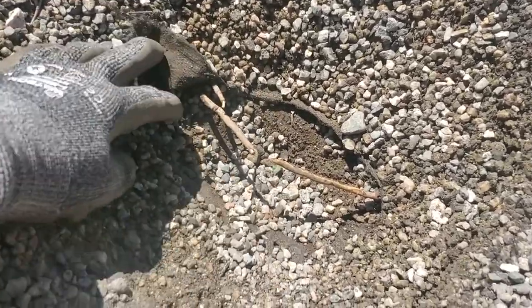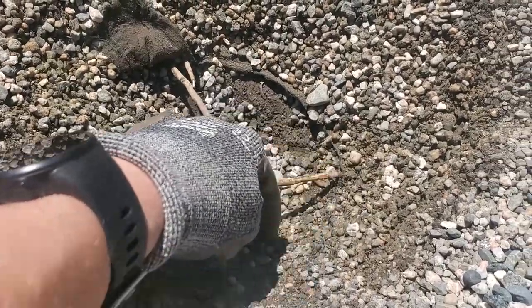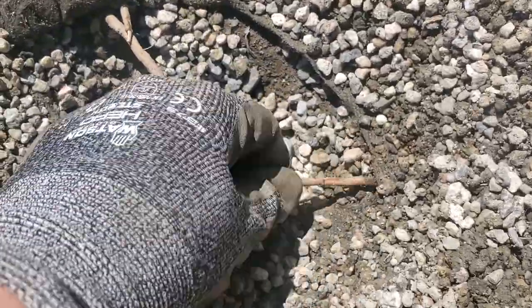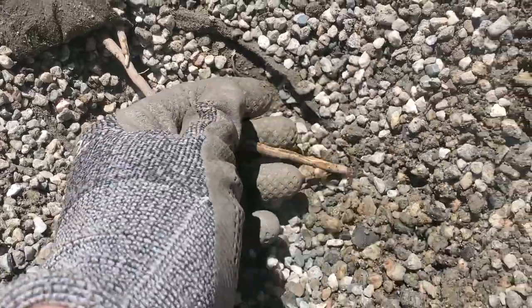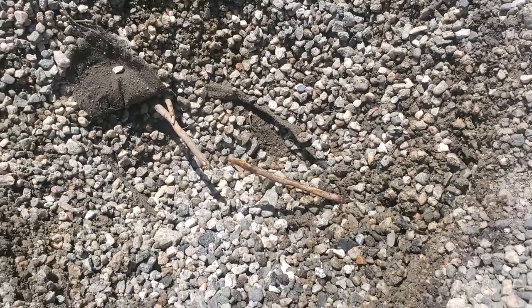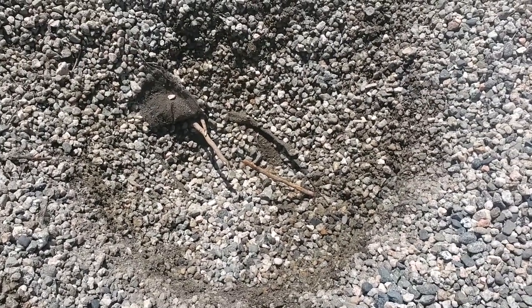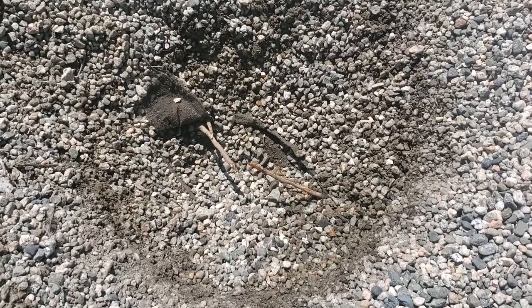But then under the landscape fabric, these are morning glory roots. You can see the morning glory coming in under the landscape fabric, but then it's puncturing it in places and coming up through the gravel. So that's really fun. And here is really good evidence of why landscape fabric doesn't really stop weeds.